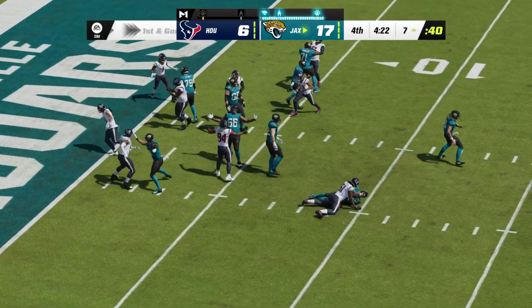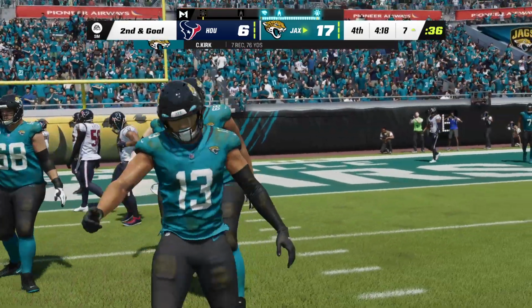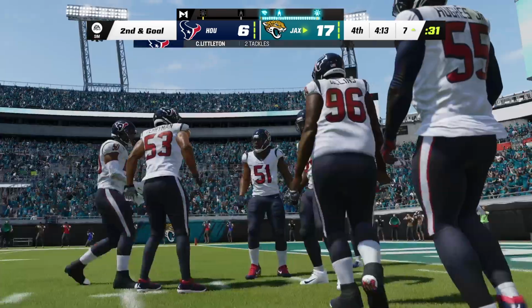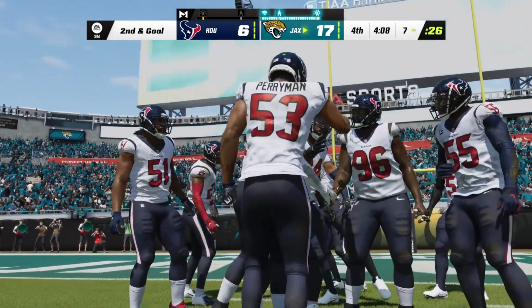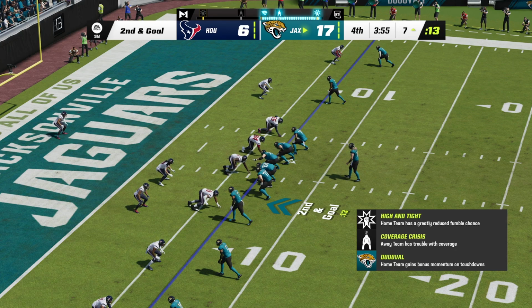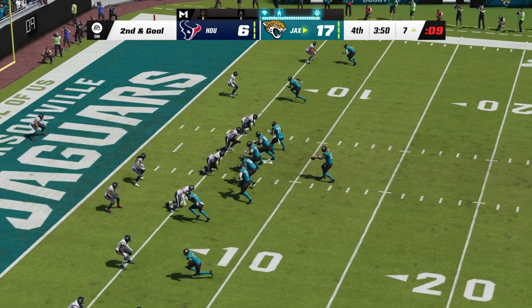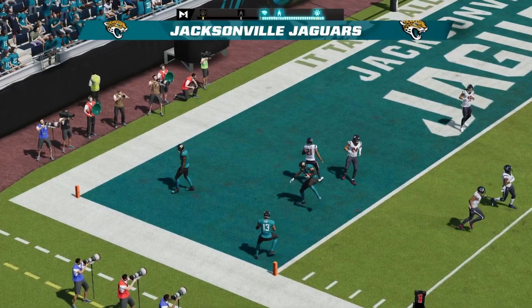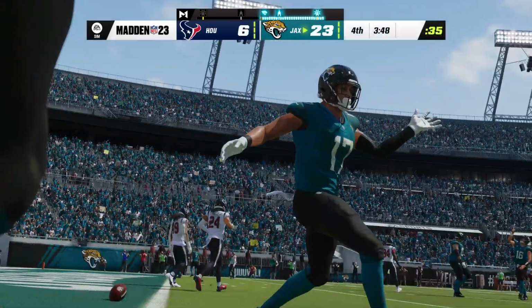A snap to Lawrence as he taps this forward. And he goes backwards on this one, losing yardage to the 7. Now from the 7, here's 2nd and goal. Now Lawrence. Touchdown! Evan Ingram, a beast in the red zone with his 2nd touchdown of the game.